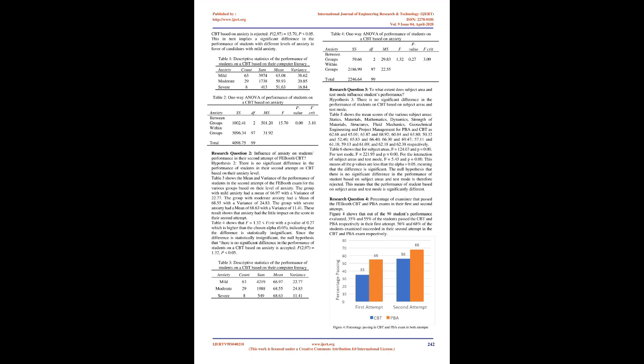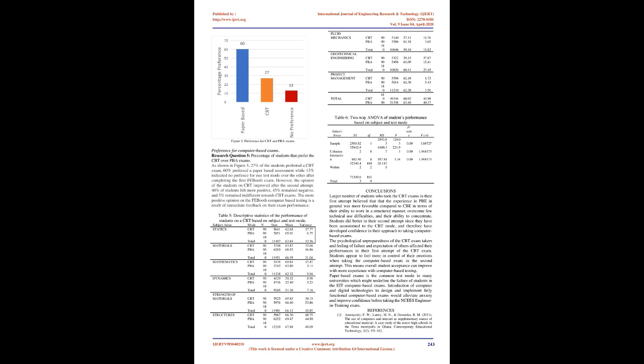The group with moderate anxiety had a mean of 59.93 with a variance of 20.85. The group with severe anxiety had a mean of 51.63 with a variance of 16.84. These results show that the group with severe anxiety had the lowest mean score of 51.63. This suggests that there is a difference in the performance of students with different levels of anxiety.